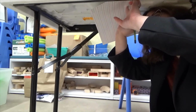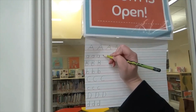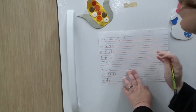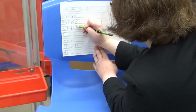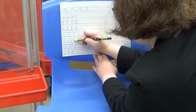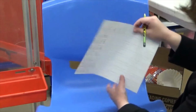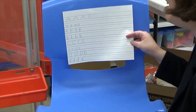you can write underneath the table. You can write on top of the door. You can write on the refrigerator. You can even write on the back of a chair. Like this. Isn't that neat? Now, if you can get your lettering perfect when writing in all these unusual places, you can certainly get it perfect writing it on a table.